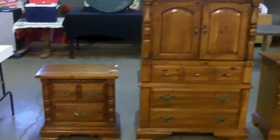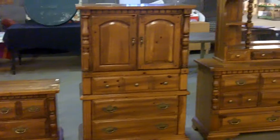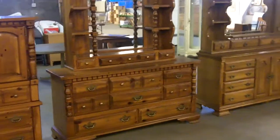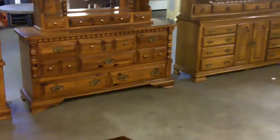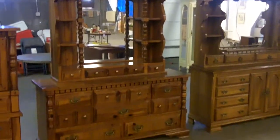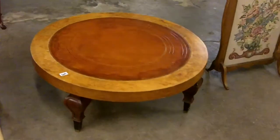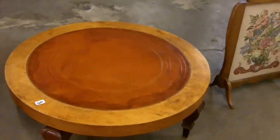Real nice. Look at that. End table. There's your dresser. You could either do it as a dresser or a buffet. I mean, just all matching. Very nice stuff. Nice folding table there. There's some of that French provincial looking chair. That's a nice coffee table. Kind of has a leathery top to it.